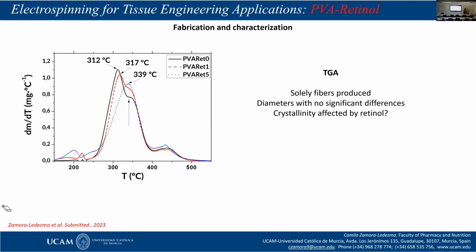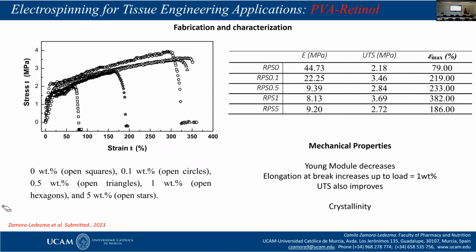And we actually have found that above a certain concentration, the material is not good for cells. But from the mechanical point of view and from the physicochemical point of view, the material doesn't show any dramatic change.